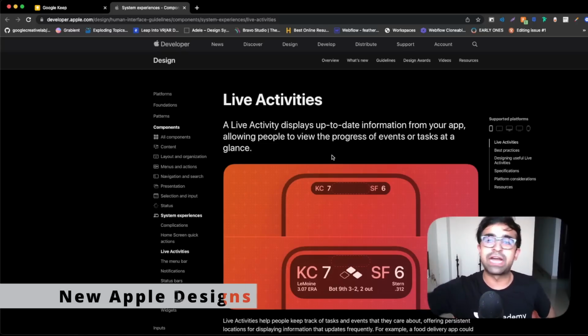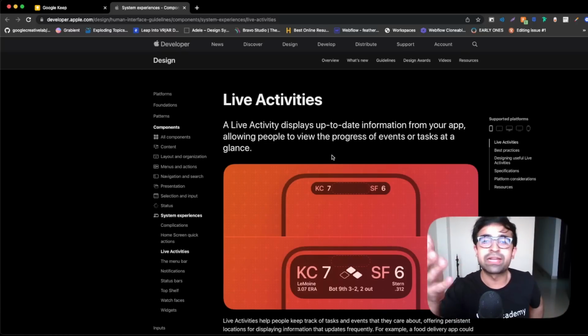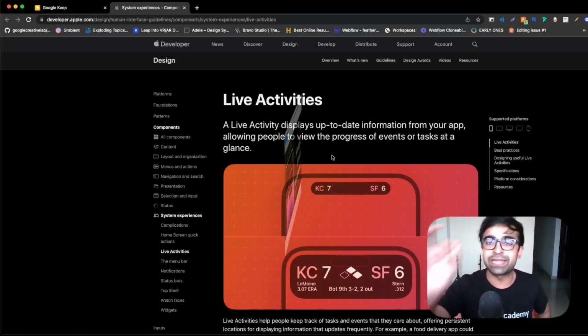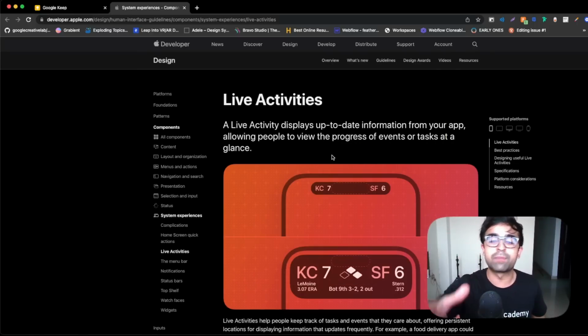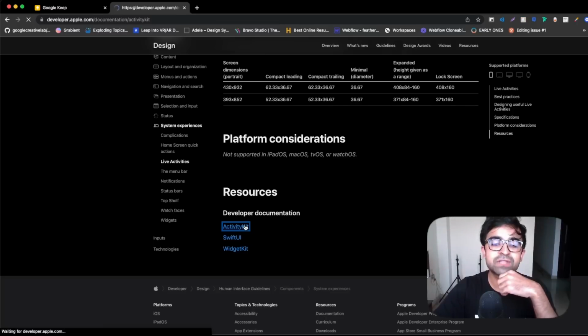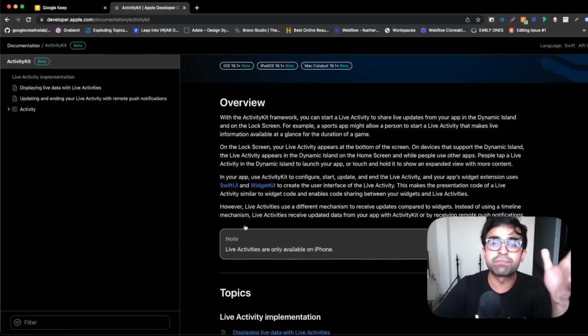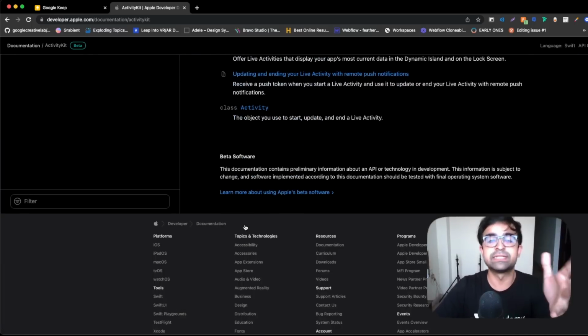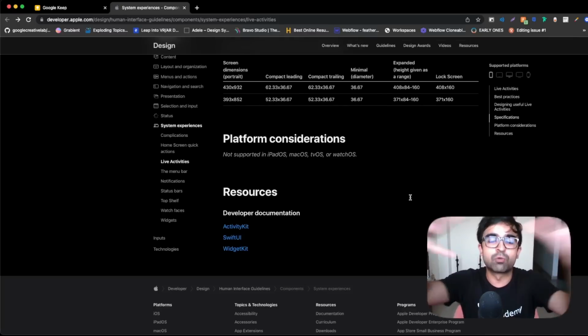We of course saw the iPhone 14 Pro launch and everybody was going crazy for it this month. In fact, I even made a Figma design so that you guys can copy it. But apart from that, Apple has now put up their live activities designs and guidelines for anybody wanting to design for their activities, what they're calling. And you have something called Activity Kit. So if you are a developer, you want to develop something as well, Activity Kit is what they are promoting, and they want you to use this to create those cool activities.